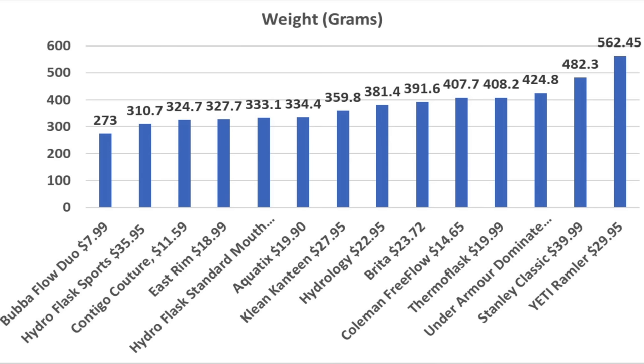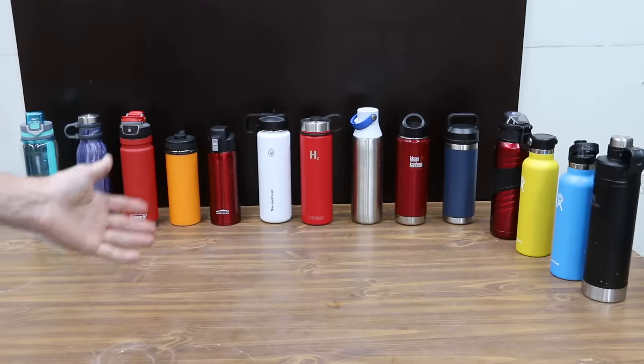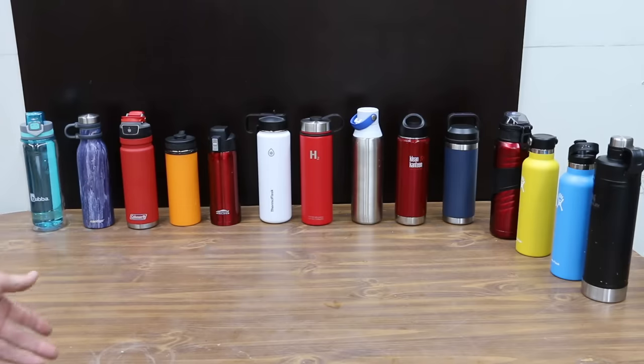So if weight is a big factor, the Bubba is the lightest at 273 grams, Hydroflask Sport second at 311, Contigo third at 325, East Rim fourth at 328, and the Hydroflask with the standard mouth fifth at 333 grams. In the first test, we'll compare how well each brand performs for keeping water cold.